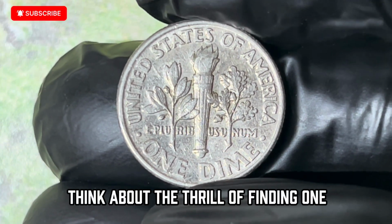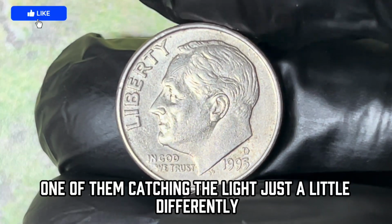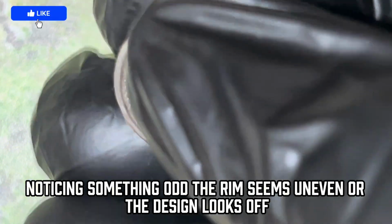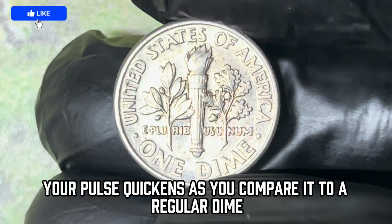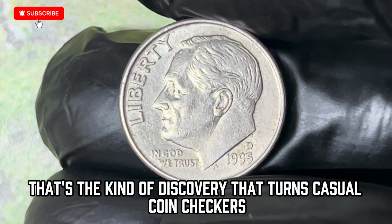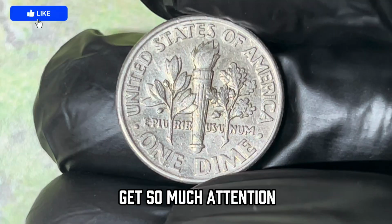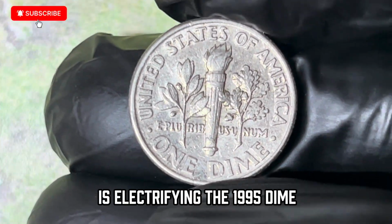Think about the thrill of finding one. Picture yourself dumping a handful of coins onto the table, one of them catching the light just a little differently. You turn it over in your hand, noticing something odd. The rim seems uneven, or the design looks off. Your pulse quickens as you compare it to a regular dime, and the differences become undeniable. That's the kind of discovery that turns casual coin checkers into dedicated treasure hunters overnight. And it's also the reason why videos and articles about rare coin errors get so much attention, because the idea of finding something so valuable in such an ordinary place is electrifying.